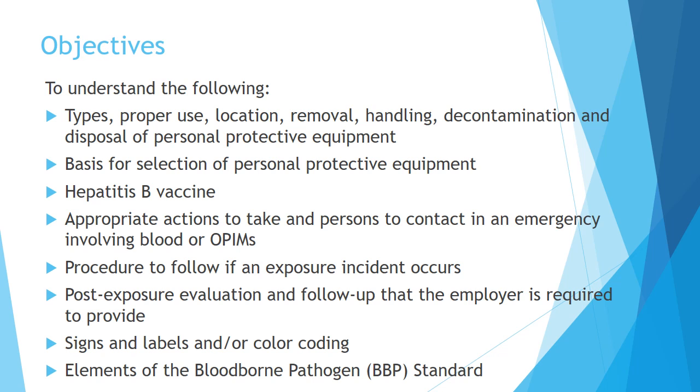Basis for selection of personal protective equipment. Hepatitis B vaccine. Appropriate actions to take and persons to contact in an emergency involving blood or OPIMs. Procedure to follow if an exposure incident occurs. Post-exposure evaluation and follow-up that the employer is required to provide. Signs and labels and/or color coding and elements of the bloodborne pathogen, or BBP, standard.